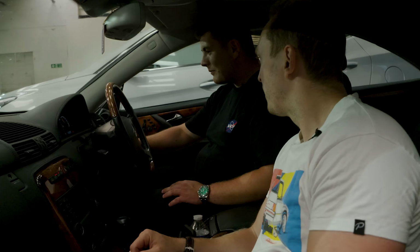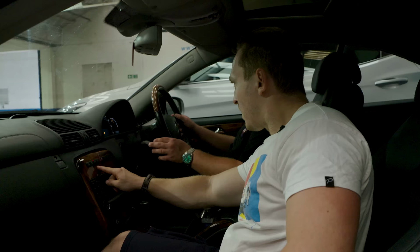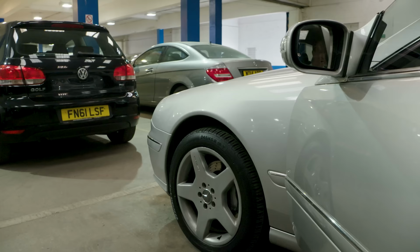It's got air suspension as well, look. Raise it up. Does that work? Yeah. Oh, wow. Active body control, vehicle rolling. Oh my God, you've gone really high. We've got an off-roader. And then we'll go back down? Yeah. Oh my God. Wow.